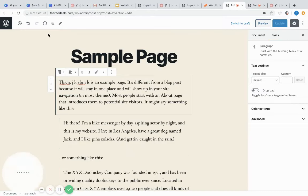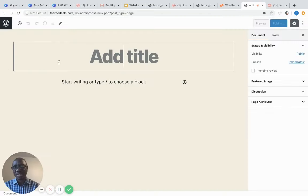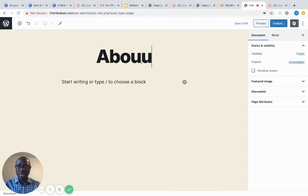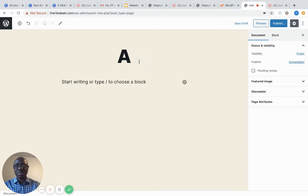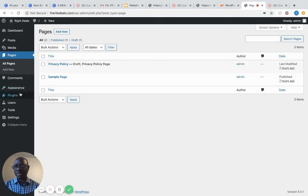So I'm going to go back to my WordPress dashboard. So we've done how to add pages. You can just click add new page. When you click add new page, you can actually add a new page, title it, about us. So that's it. You want to put service, so you can do that. So let's go back. We didn't save it. So that's the sample page.